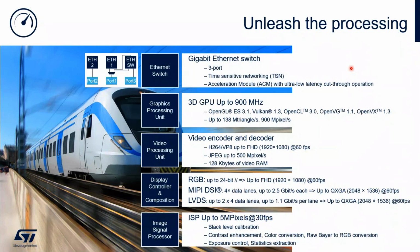On the video side, we have a video encode and decode supporting H.264 up to full HD at 60 frames per second. We have JPEG encode decode at up to 500 megapixels a second. And to support this, there's 128K of embedded video RAM. On the display side, as I mentioned briefly earlier, we have three options. You can utilize up to 24-bit RGB interface, MIPI DSI 4-lane, or LVDS, and we have dual LVDS.